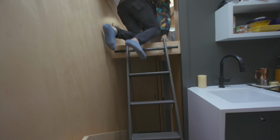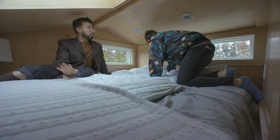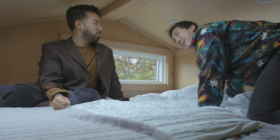Who wants to go first? Oh. This is a king size bed. Yeah, this is nice. Definitely the funnest room. Like if you and your significant other just want to cuddle and you kind of want to be alone from your friends or whatever, this is perfect.